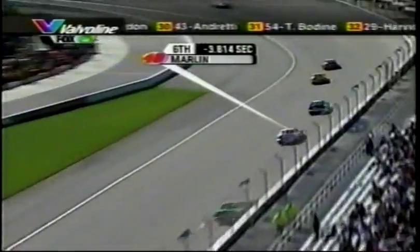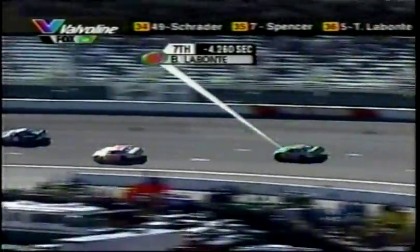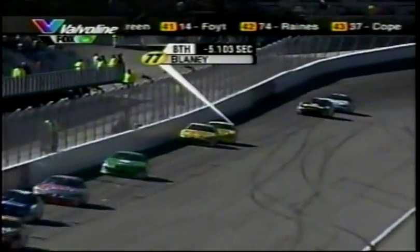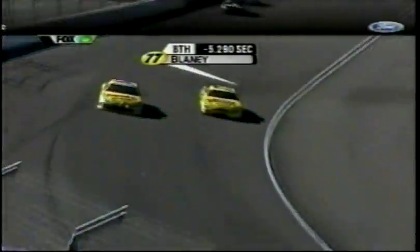Sterling Marlin in 6th in a Dodge. And the first of those Chevys, Darrell, will be Bobby Labonte in 7th. Then our pole sitter, Dave Blaney, his Ford in 8th place. And we pick up some audio between Dave and his spotter and crew.